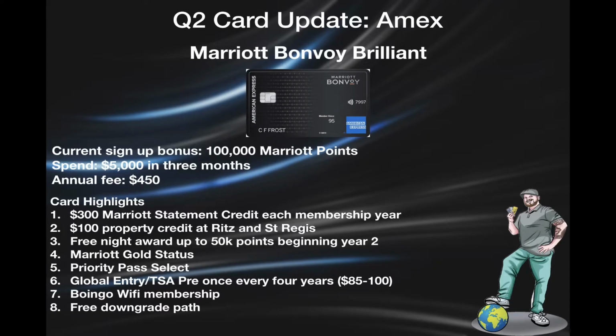Well, actually, quite a few benefits. You get a $300 Marriott statement credit each membership year, and you can use that for eligible purchases at Marriott hotels, including the room rate. You also get a $100 property credit at the Ritz and St. Regis, and there is a free night up to 50,000 points beginning year 2.